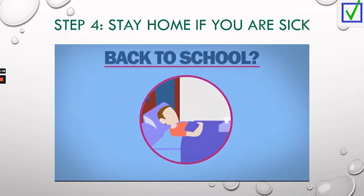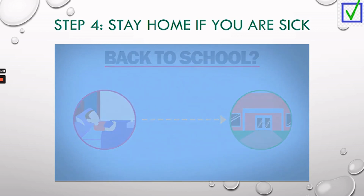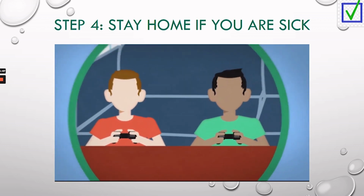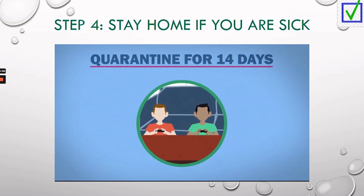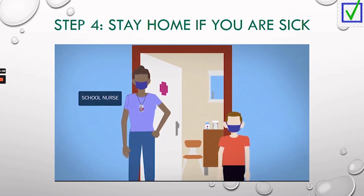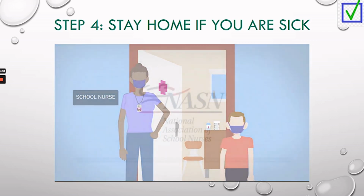When can you go back to school? That depends on different factors. Check with your school to find out specific policies. If you had close contact with a person who has COVID-19, you should also stay home or quarantine for 14 days and monitor your health. If you have any questions, contact your school nurse, the healthcare expert at your school.